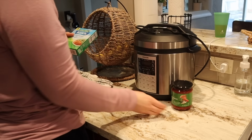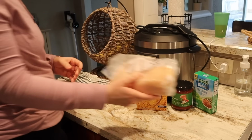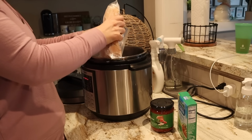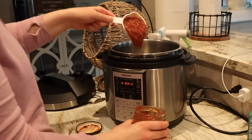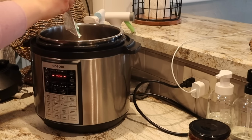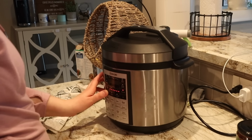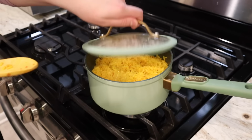Super simple and delicious Instant Pot recipe. You're going to need a ranch packet, some salsa, 2 packs of yellow rice, and some chicken. Throw the chicken into an Instant Pot. I used frozen chicken, some salsa, that ranch packet. I cooked it for 12 minutes on high pressure because it was frozen.